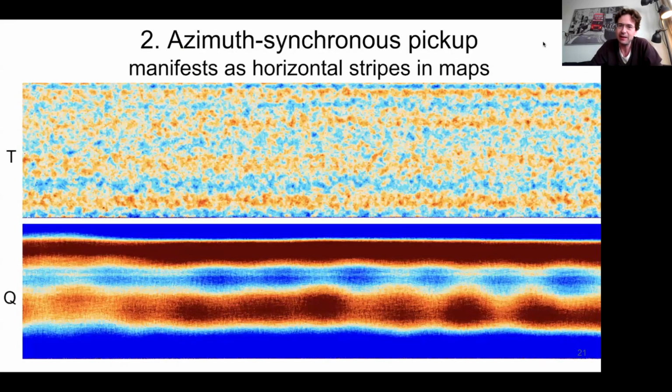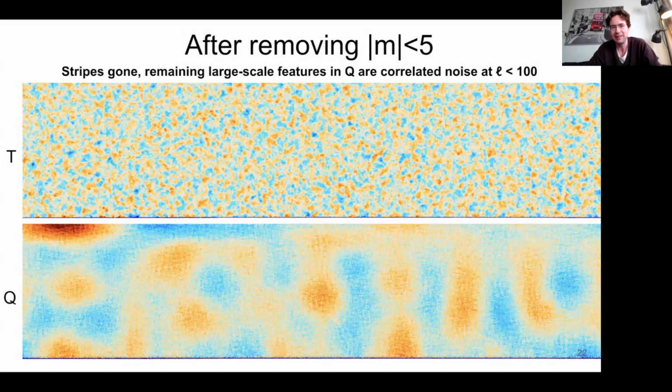Okay, another thing is that we have some azimuth synchronous pickup that manifests as horizontal stripes in the map. What you can see here is a raw map in total intensity and Q polarization. And in both of them, you can see some horizontal stripes. They look particularly worrisome in Q polarization and U polarization, not shown here. But it turns out not to be as big a deal because almost all of this signal is constrained to multipoles m, as in a_lm, the m there, less than 5. So if I remove only those few modes, you go to this. Basically, this pickup makes up a tiny, tiny part of the maps. After removing those, what remains, the large scale stuff you can see here, is just correlated noise from a small part of the atmosphere leaking through.